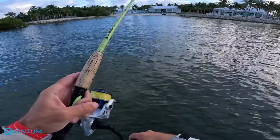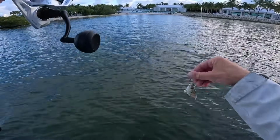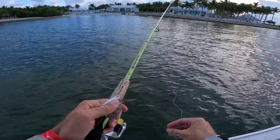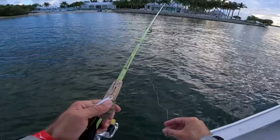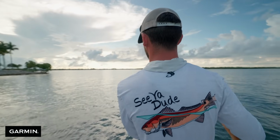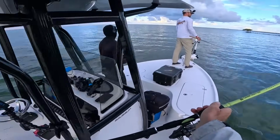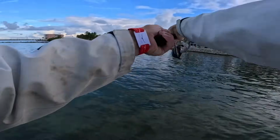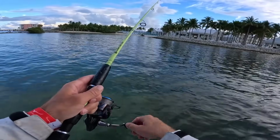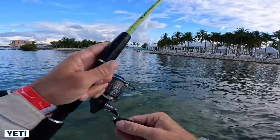Oh, just got hit right there by something small. Oh man, a little cuta. Cut him right in half. You're getting popped right there. Looks like a tarpon, dude. That's a tarpon. Dude, what? Oh, really? Yeah, he spit it right there. He spit it. I'll put the bait rod down for a minute. Let's try the shrimp. Oh, I'm right in him. Oh. There he is. Oh, that was one, wasn't it? Yeah, I think so.